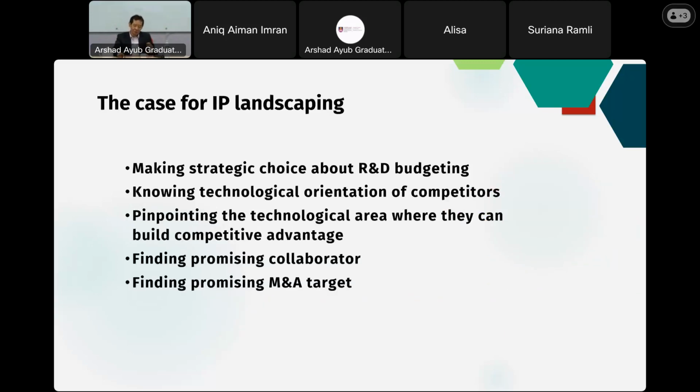So here are the potential uses of IP landscaping. First, making strategic choices about R&D budgeting. In what technology areas does the company intensively spend its resources?